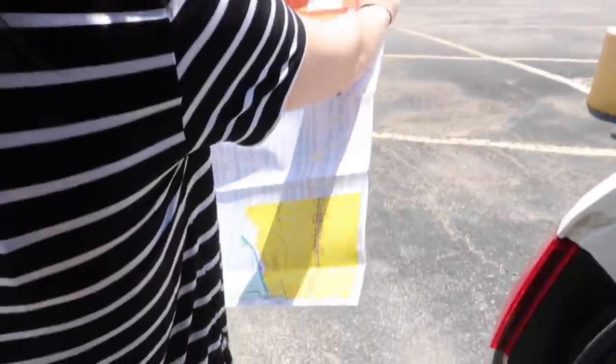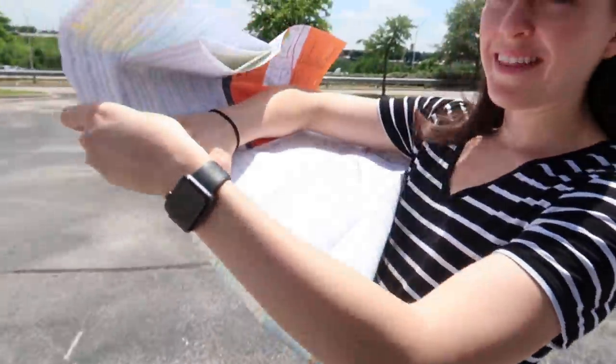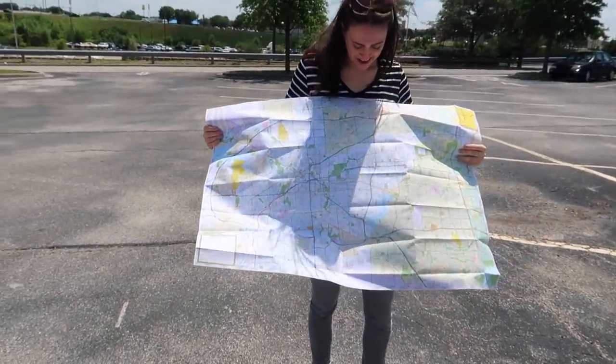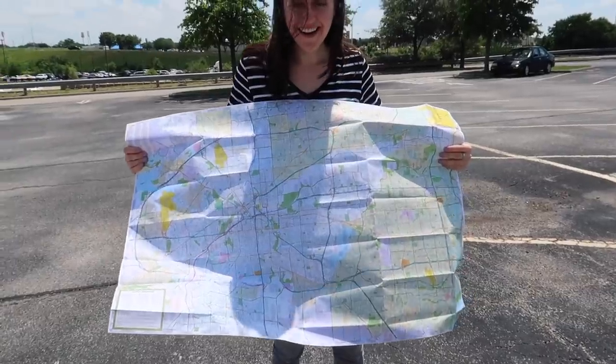Claire Bear is opening the map. Oh, it looks... God, this is so big. Oh, God. That's literally 3 feet long. That map is literally 3 feet long. We are screwed. Oh, God.